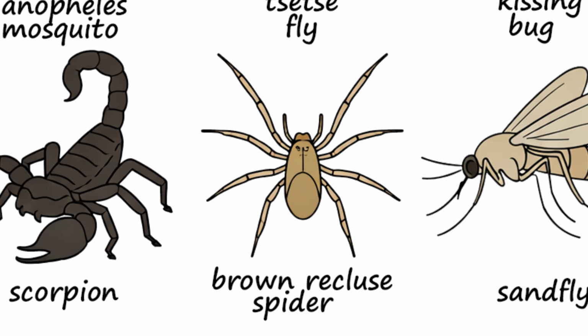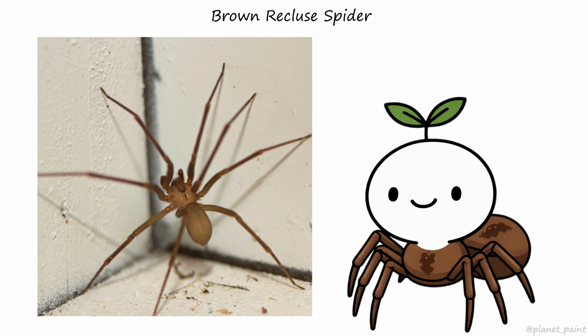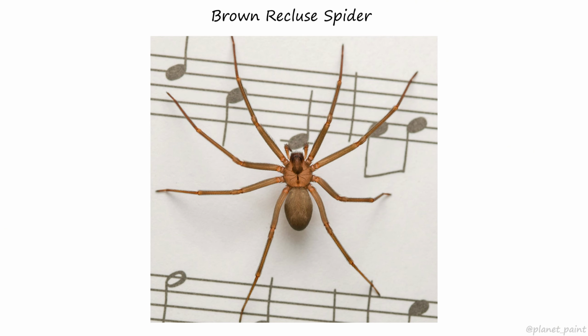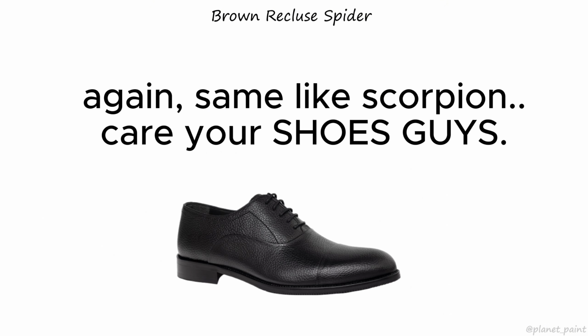Brown recluse spider. The brown recluse spider is only about the size of a quarter with legs included, and it has got a violin-shaped marking on its back, hence the nickname violin spider. It is not aggressive at all. Most bites happen when people put on clothes or shoes where the spider was hiding.